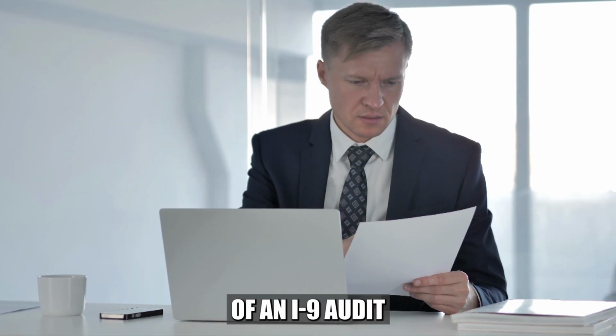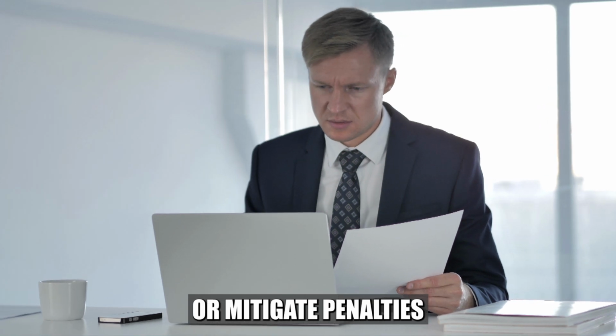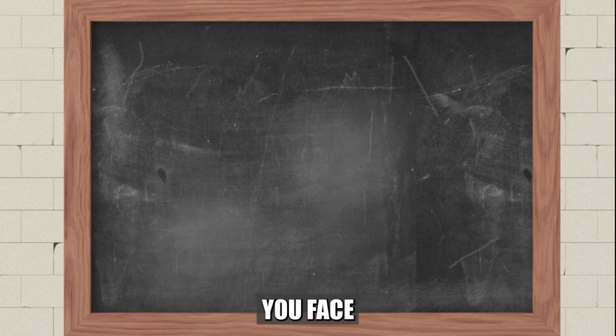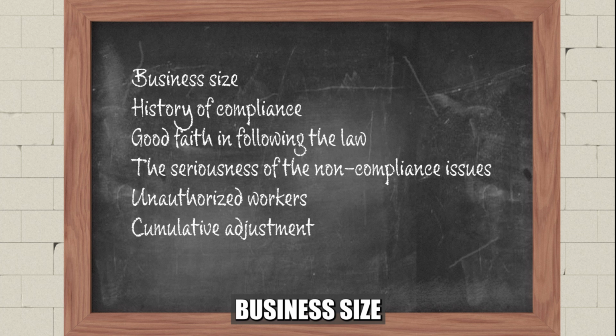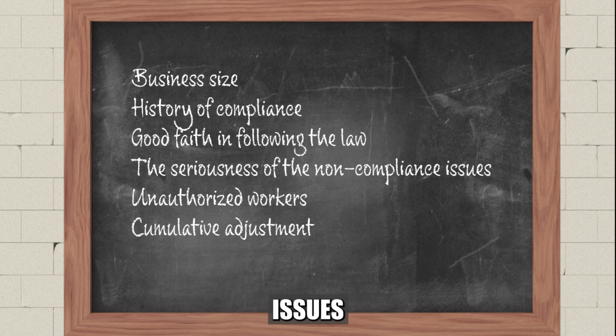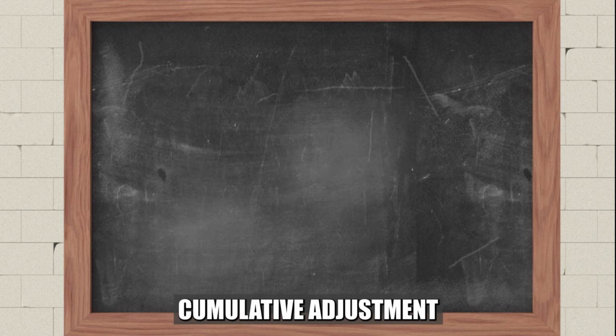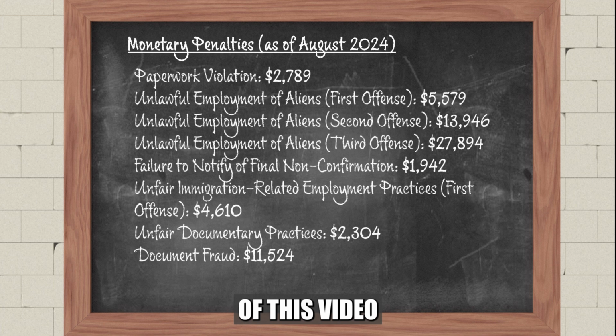If you are the subject of an I-9 audit, there are a few factors that can increase or mitigate penalties you face. Business size, history of compliance, good faith in following the law, the seriousness of the non-compliance issues, unauthorized workers, cumulative adjustment. As of the time of this video, here are monetary fines for non-compliance penalties.